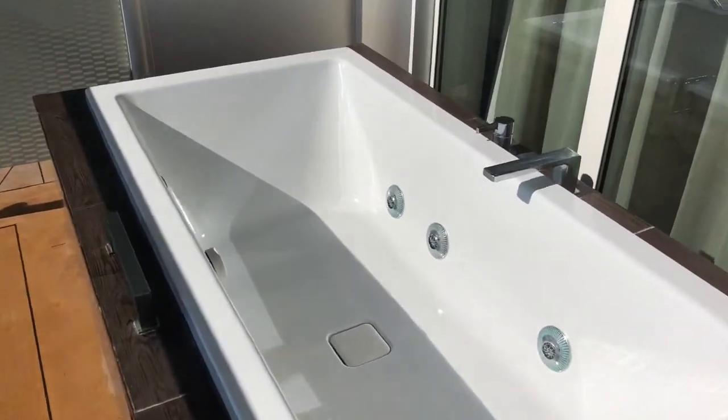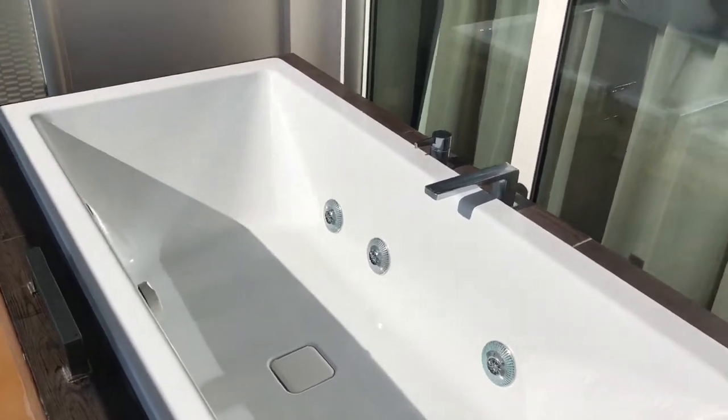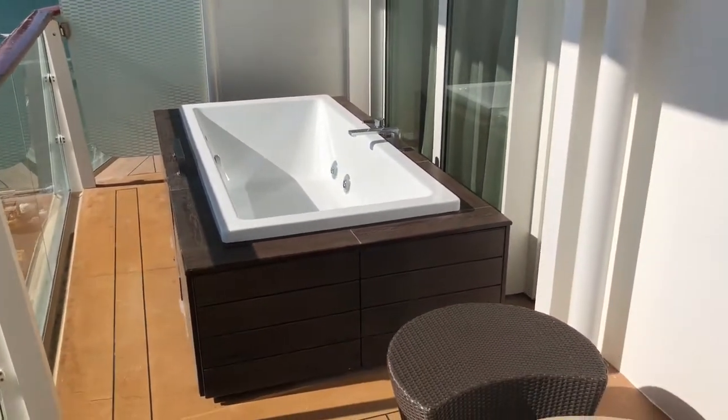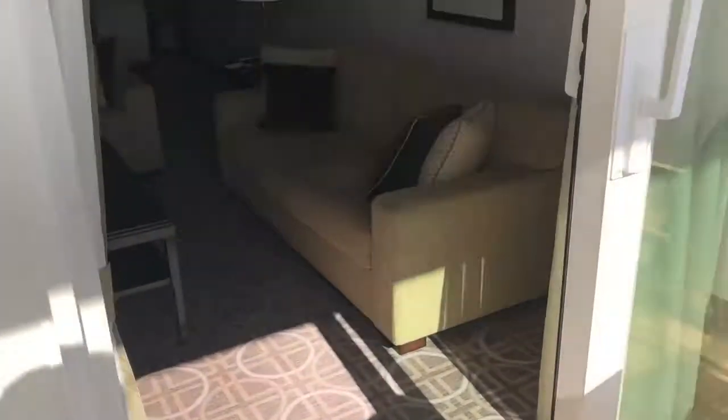And here is this great bathtub to sit outside. So I think there's definitely going to be a good afternoon where I'm going to be in that tub with some champagne. It's going to be a lot of fun.